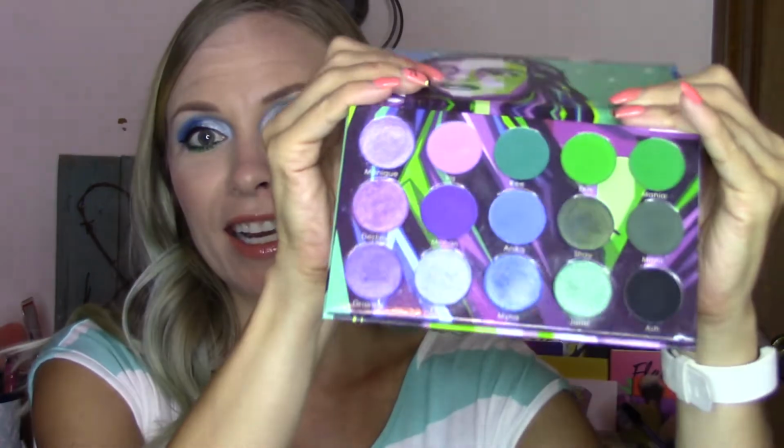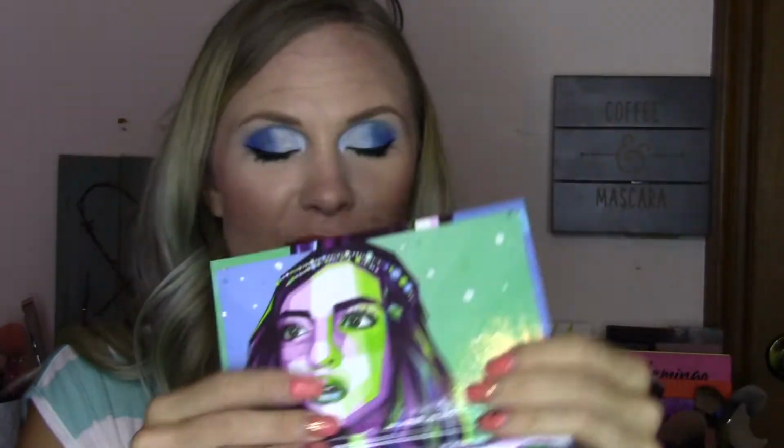But these are very pigmented, they are buildable, the shimmers, all very beautiful. And then the other one that I got is the Blush Tribe Hasina palette that I have been loving and using nonstop. So these are all the shades that I've been using nonstop since I got them and don't want to put them down.